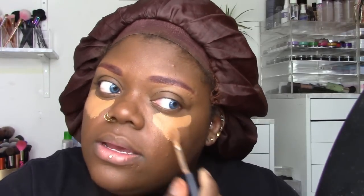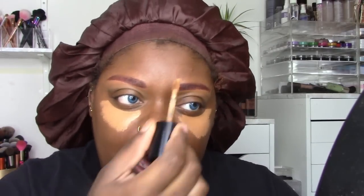It's up to you. My cream contour was way lighter than this. This one is about, I don't know, three-ish shades lighter than my skin tone, which is normal. I will go even lighter, but I'm going to put this on, and I'm going to blend it out with my sponge. My sponge is still going strong here.